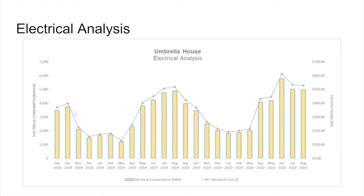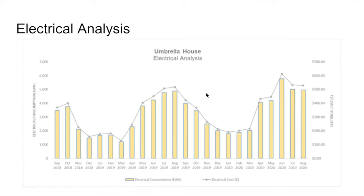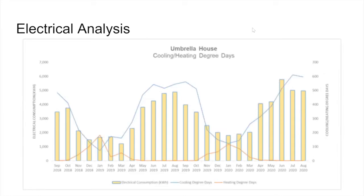And I just like to look at it visually, because first I need to make sure the shape looks right. So you'll see the low energy use is December, January, February, and the high energy use is June, July, August. This is very typical. This is what we would see. So what I can tell by this is that there's no crazy process loads happening inside the building that would cause a flatter curve. It's a very weather-driven house, and the energy use is extremely weather-driven.